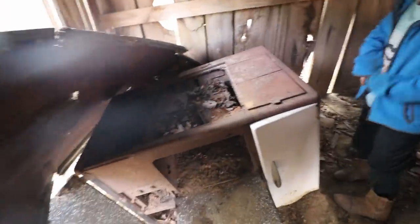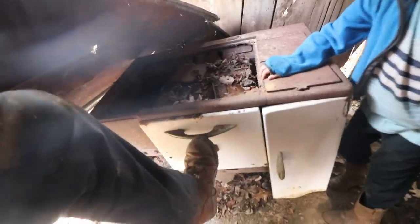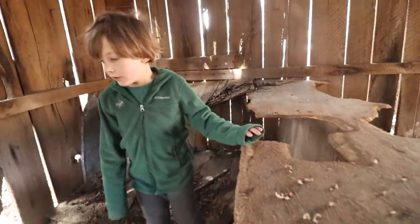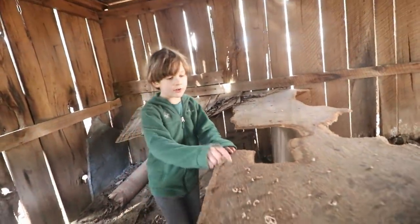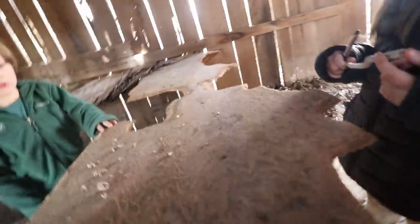This one is probably beyond restoration in my book. A lot of it's missing and broken. But this is a real wood bake stove. I'd love to have one like that in a house. Hey, Dad, look. What is it? It's a kitchen. It looks like the squirrels used it too. What do you think the squirrels and the skunks and raccoons have been doing with this?